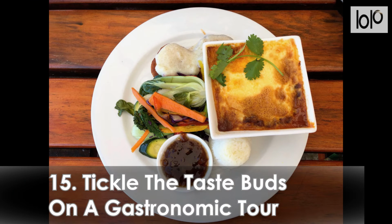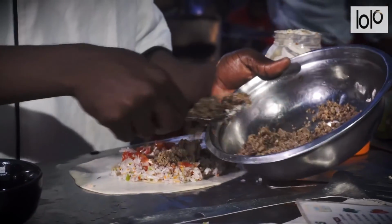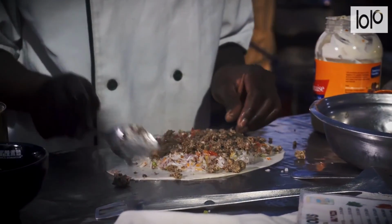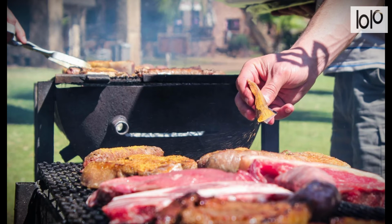Number 15, tickle the taste buds on a gastronomic tour. South African cuisine is special because of its diversity. South Africa has no qualms about creatively incorporating outside influences and culture from several European and Southeast Asian countries. Malay-style curries, tried and true African dishes, fried and barbecued meats and fresh seafood. Eating in South Africa is one of the best ways to spend your time.